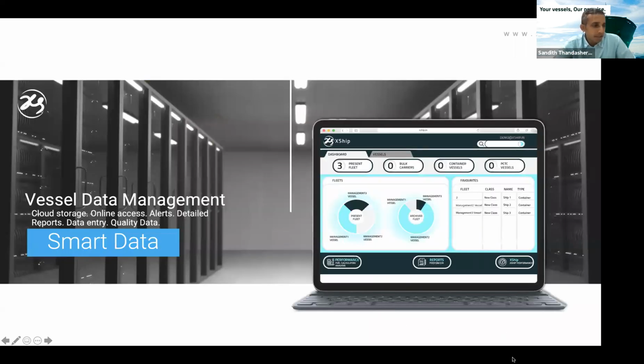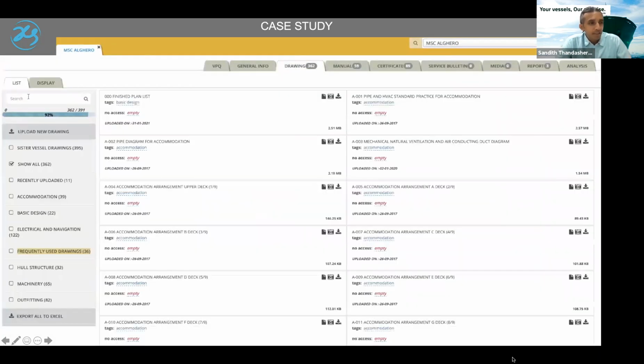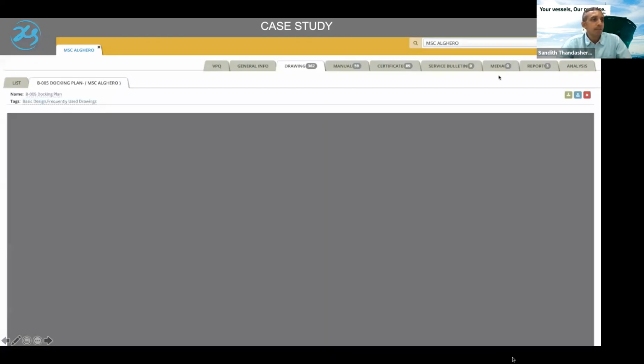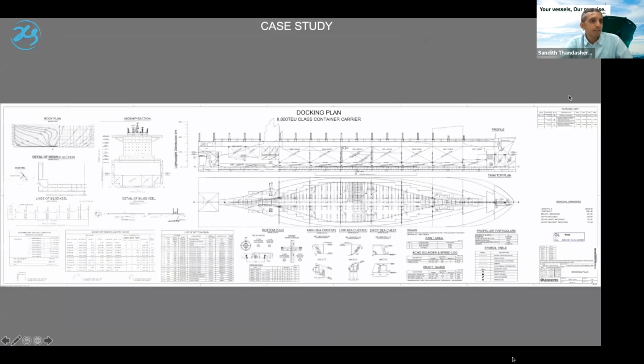So the next is the productivity perspective. Savings are obtained by increasing the productivity of people, and we can achieve this in 3 different ways. First is quick access to the ship's data and reports, which the smart data module helps achieve. Here we can see how quickly one can access a ship drawing. The same can be used for certificates, manuals, reports, and other forms of data. Alerts for certificates and surveys can also be set in this platform.